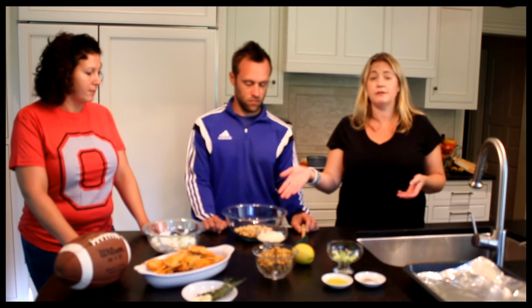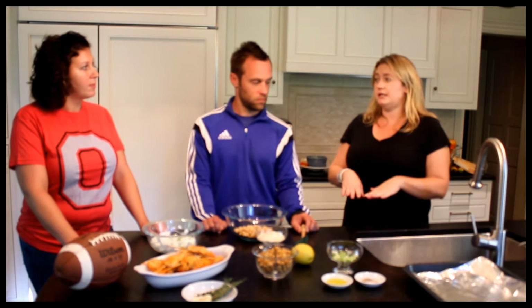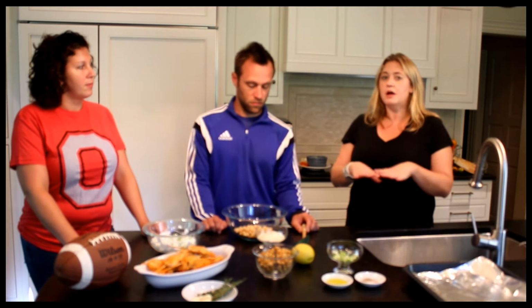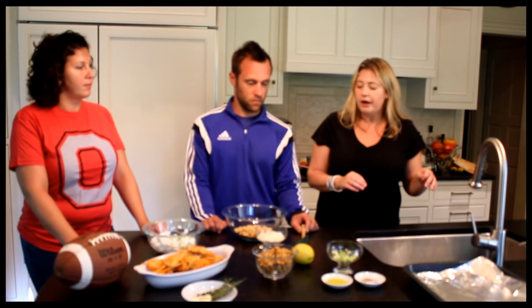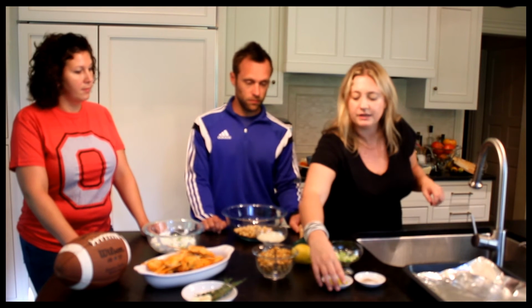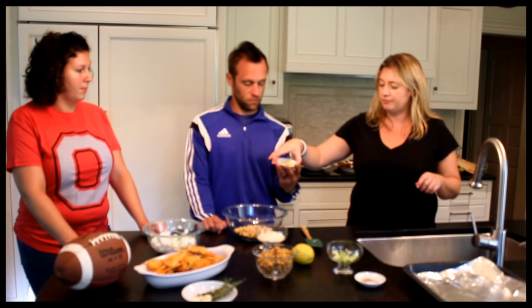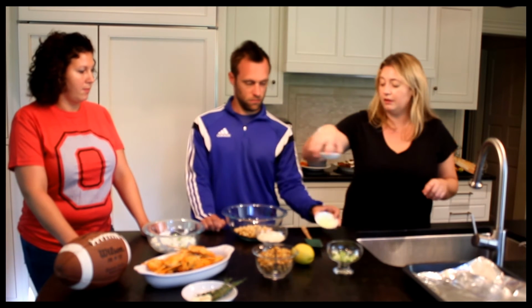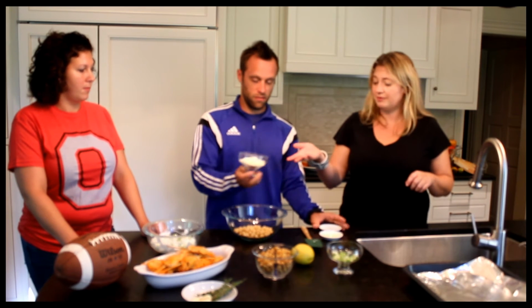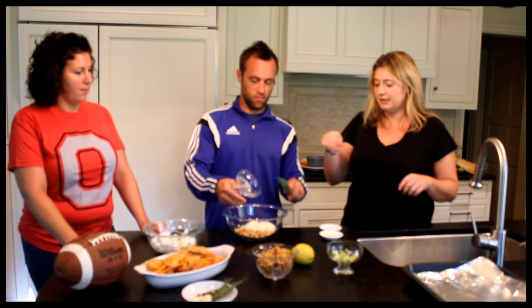I took a can of chickpeas. Now I drained it, I rinsed it, and then I set it out to dry for at least a half hour. I just put it out on some paper towels. You don't want it soggy wet, so those are pretty dry. Really for this, you just put a little olive oil, a little salt and pepper, some Parmesan. All of it? All of it. Mix it up.